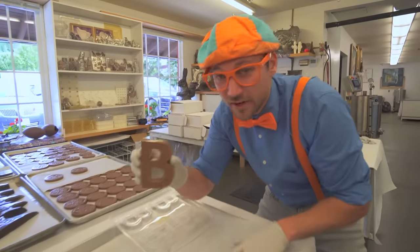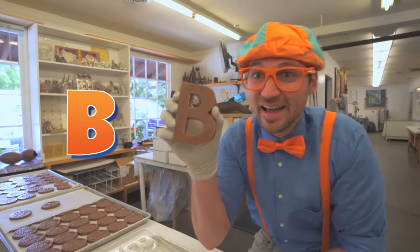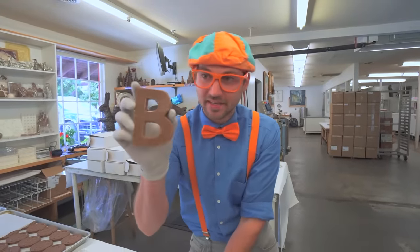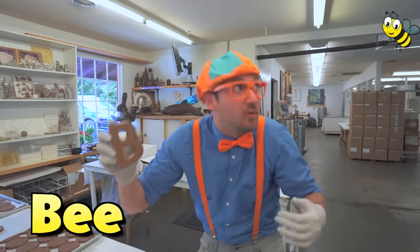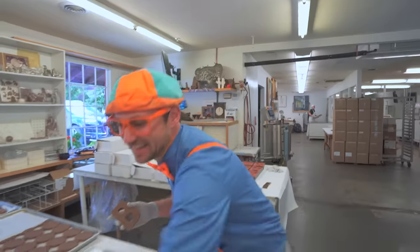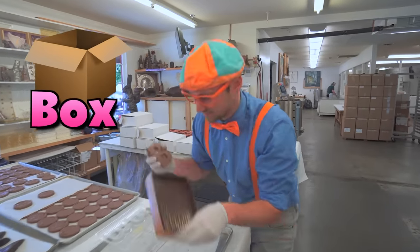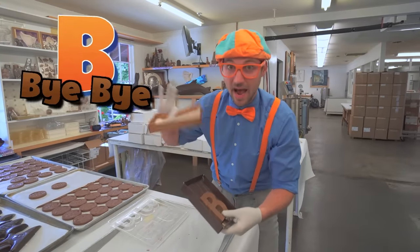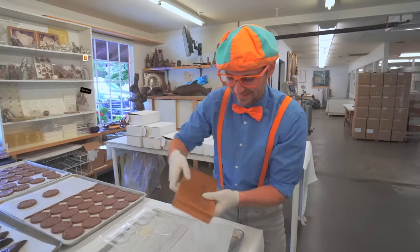Yeah! Look, a chocolate bee. Bee. What other words can we think of that start with the letter B? Brown, yeah. This chocolate is the color brown. What about B? Whoa! Whoa! Yeah, like a bumble bee. Okay, let's put it in this box. Box also starts with the letter B. Okay, bye-bye, bee. There we go.